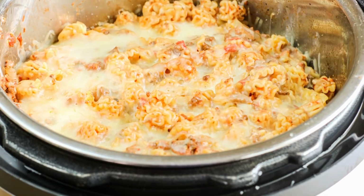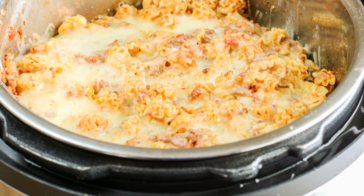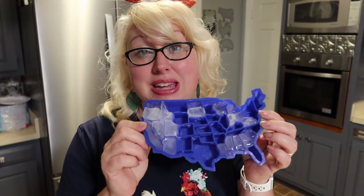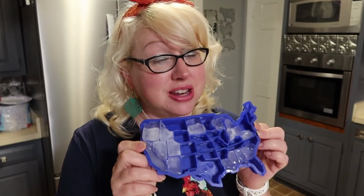And Liam made homemade iced tea, so we just got all we need in the world. So it's super exciting. Liam is going around putting different state-shaped ice cubes in the iced tea that he made.